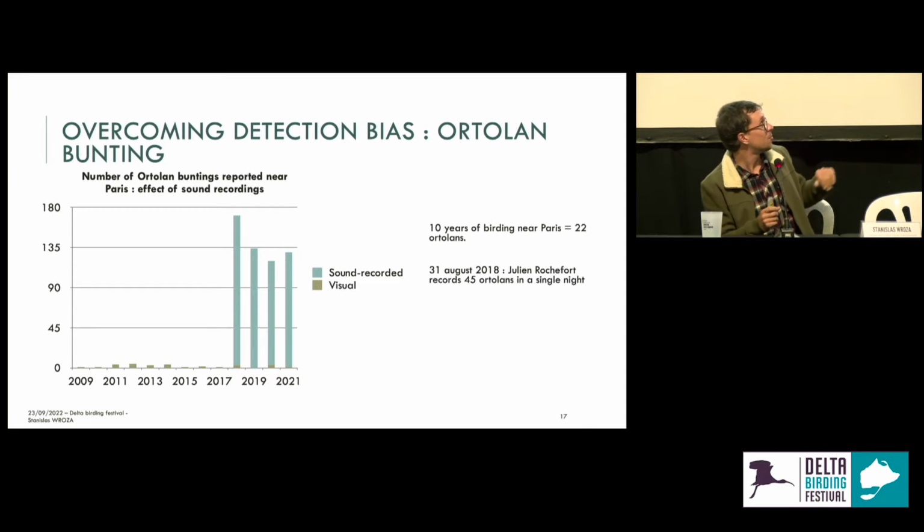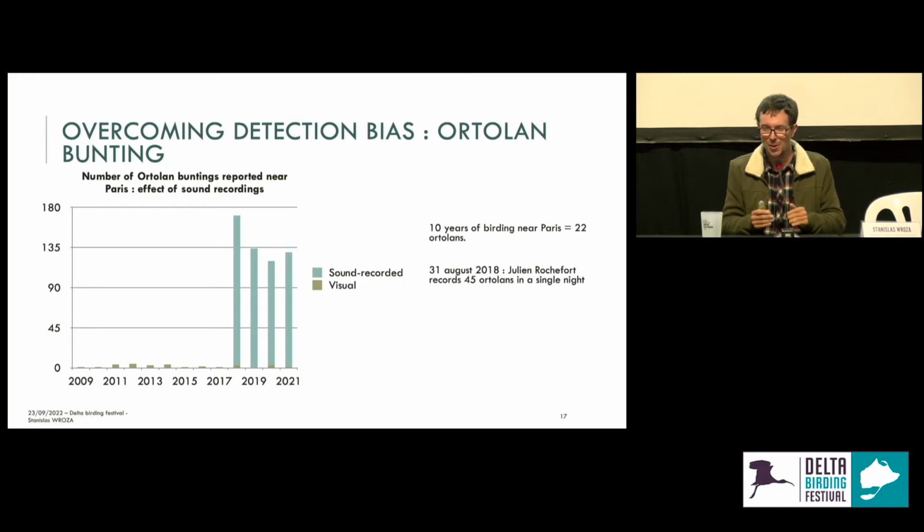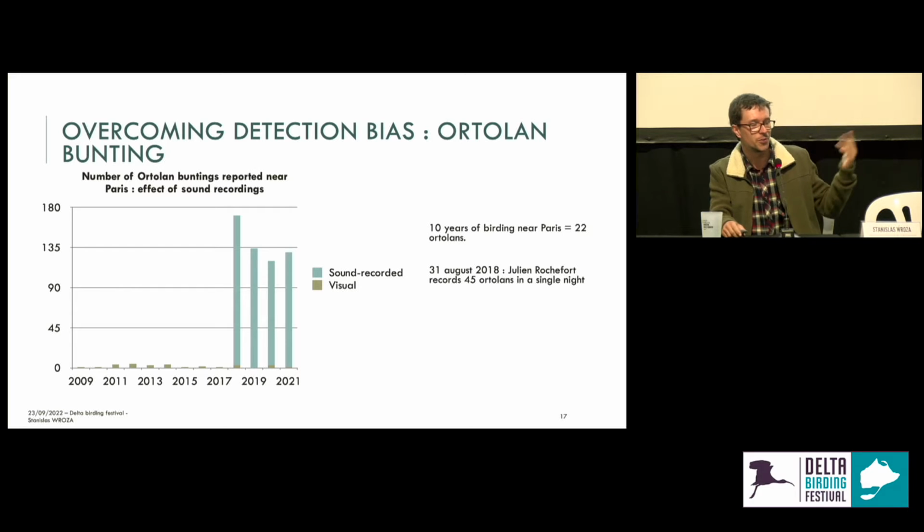And one friend of mine, Julien Rochefort, had a very special night in 2018, and he recorded 45 ortolan buntings in a single night. So in one night, one guy recorded 2 times more ortolan buntings than the whole birding community in 10 years. So this was a considerable improvement in the detection of the species. And there have been studies on ortolan buntings that have shown with geolocators that those birds are flying low at night and flying over Paris, which confirmed what we could find with our acoustic approach.